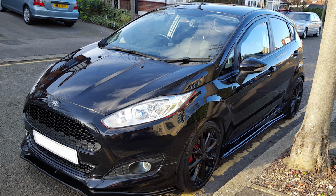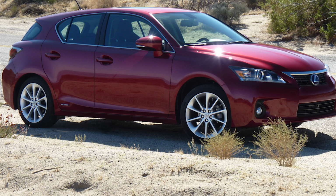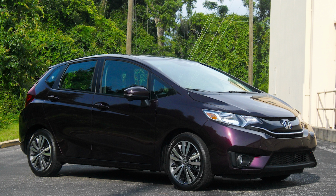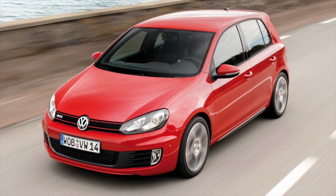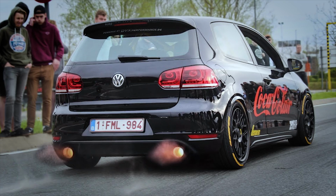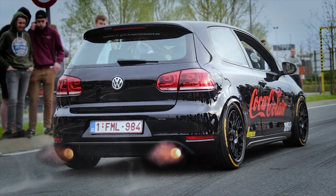Alright guys, this list was a bit difficult to put together, and I know I may have missed a few cars like the Yaris, but this list has some great diversity. For sure, the first few like the GTI, Fiesta, and Mazda 3, and perhaps even the Fiat 500 are the true hot hatches. The rest are just wannabes. Hopefully we will see more hot hatches come out into the market in the near future.